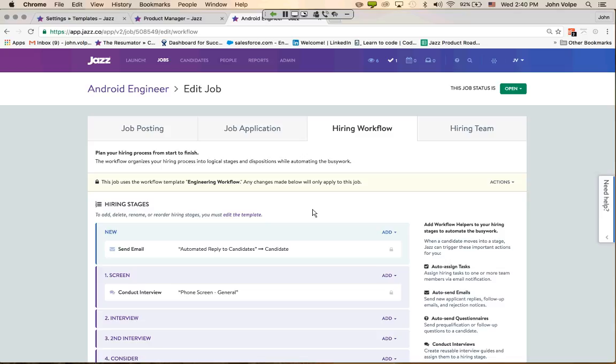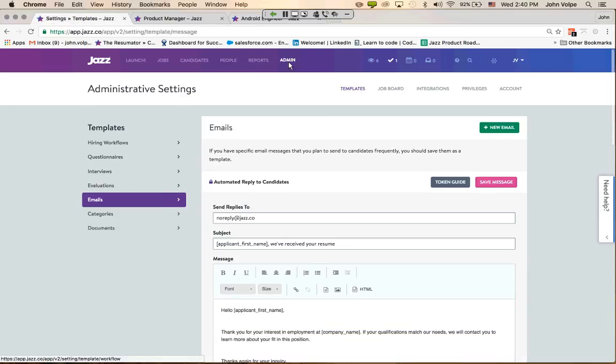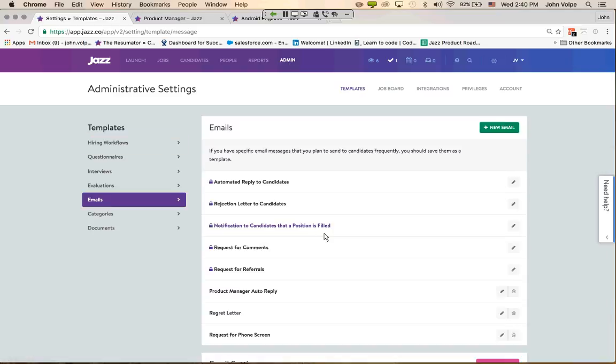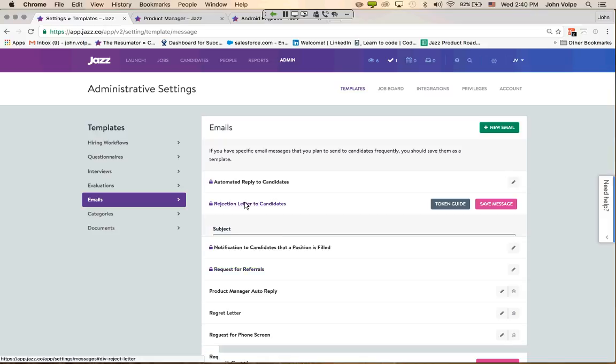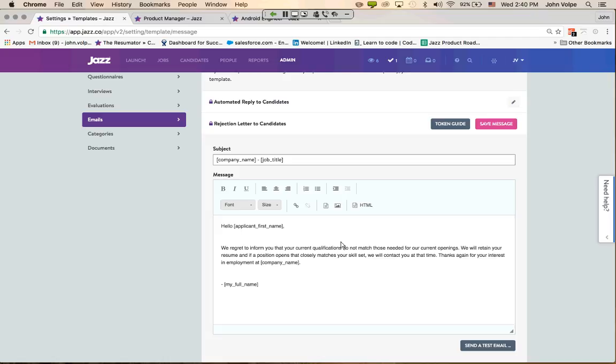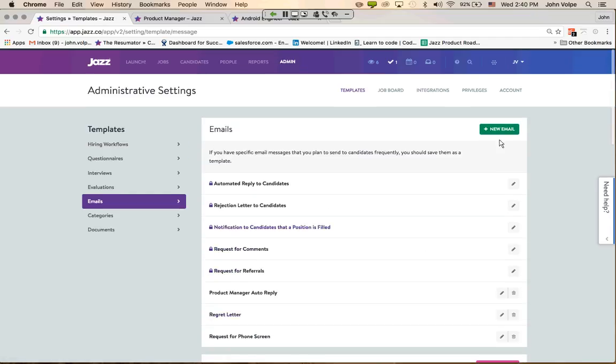Sure. Yeah. The first thing you would want to do is come back into admin, templates, and emails. This first starts out with creating the emails that you need for your workflow helpers. Again, you can create them in the concept of a workflow. I just wanted to point out that we do have an area in the app where you manage all of your emails, where you create your emails. We have some system defaults in there, like a rejection letter and this automated reply to candidates. Feel free to come in here and edit these, use these as your templates, or create a brand new email.